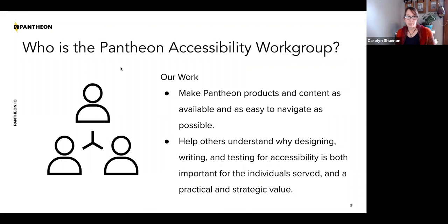I am internally part of the Pantheon Accessibility Work Group, which started this year, and our goal is to help make Pantheon's products and content as available and easy to navigate as possible, and also to help other people understand why it's important, both for the individuals that it serves and also as a practical and strategic value. We do important work for people and make things easier, and that aligns with my role as the manager of technical documentation. Technical documentation exists to help people be successful, so this is near and dear to my heart. I'm very excited to be working with such excellent people and doing this work.